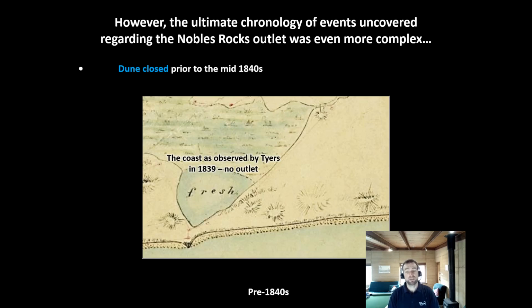So this is a really helpful starting point for the story, because it gives us confidence that prior to European colonisation, there was no outlet to the sea at Nobles Rocks. So as far as a bookend to the story, that's a really helpful place to start. But how did things change from there?